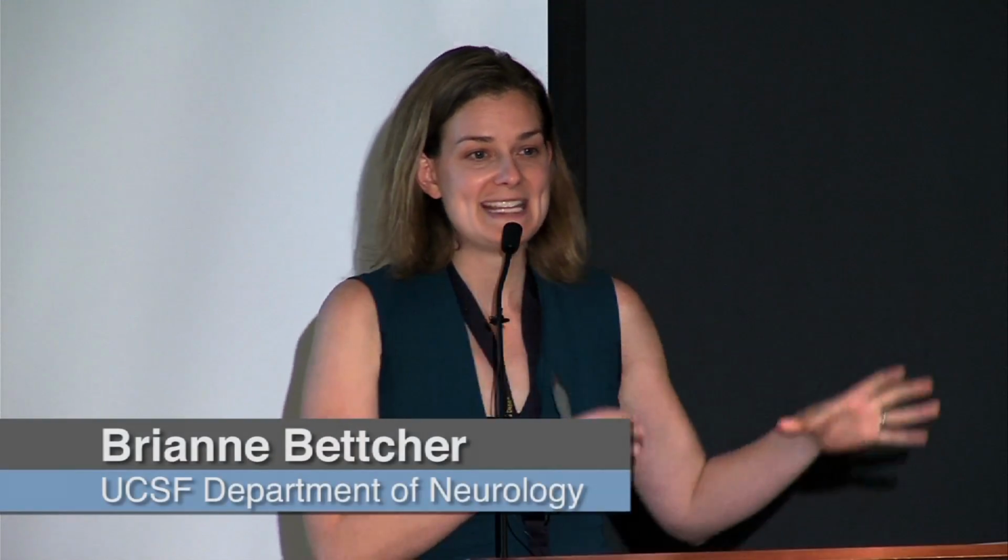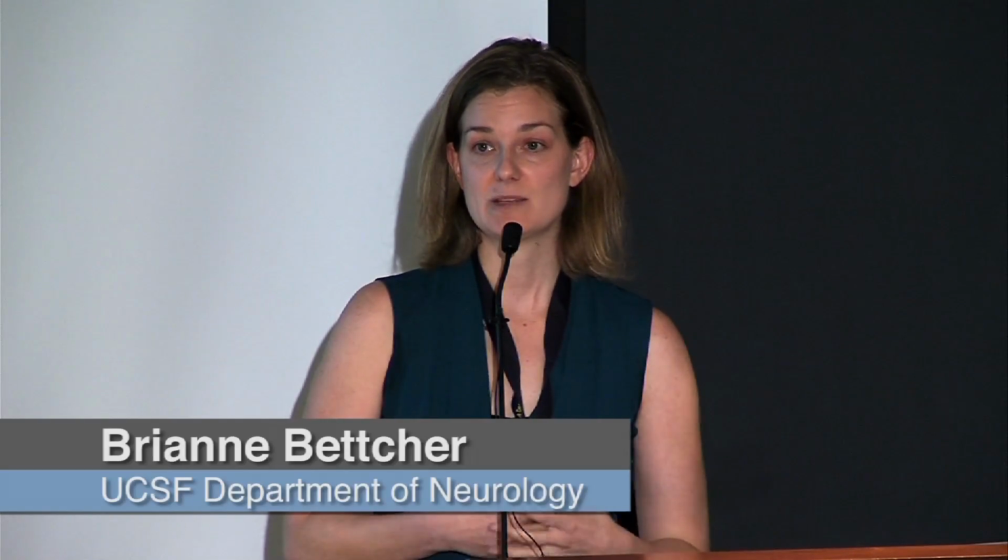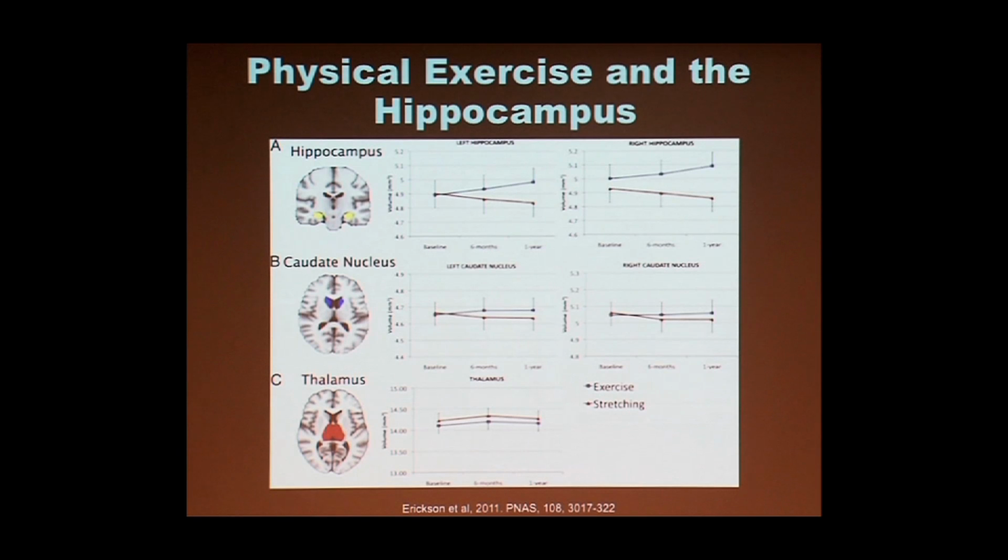If we try to take that literature from animals and apply it to humans, we're also starting to see some really exciting results. This study came out in the last year. It looked at 120 adults who were randomized to either a walking group or a stretching and toning group. These groups were completely identical, except that the walking group participated in moderate intensity walking for about 30 to 45 minutes per day, 3 times per week.